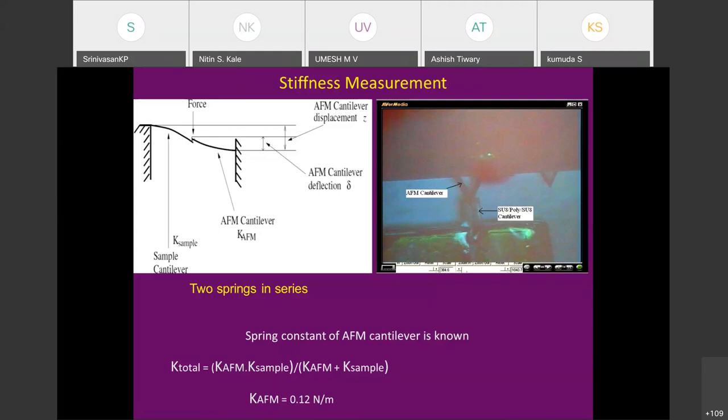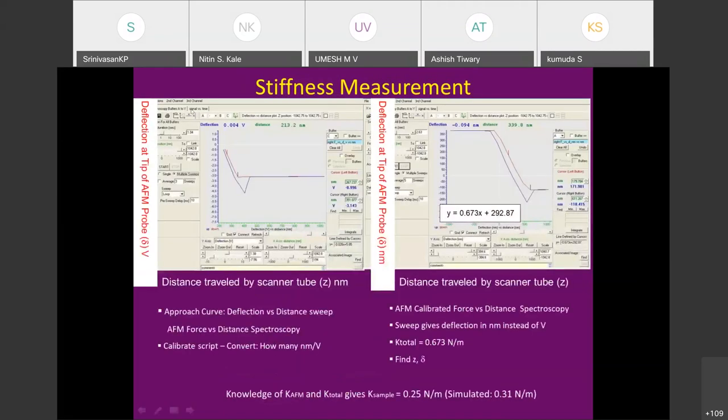So this essentially is the measurement procedure. I will not get into this; you can look at the literature in my paper. But we found out that the stiffness of my cantilever is about 0.25 newtons per meter. So you can see that it is very close to 0.31 newtons per meter. So we had done a reasonably good simulation, and we were also successful in measuring the stiffness of our device.